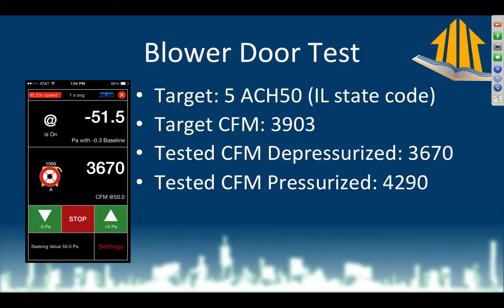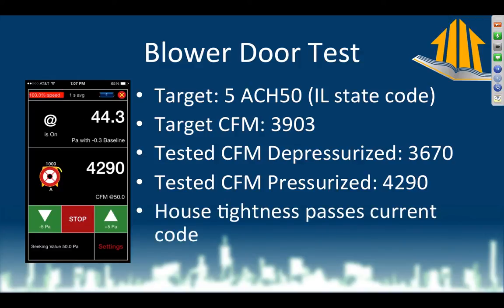Now, the pressurization number is way higher than the depressurization number. It's about 600 higher, as you can see. That's about 15%. And that is because, like I told you, there are 8 exhaust fans in this house, and each one of those has a backdraft damper that will close against air trying to come in. But they will all blow wide open when you are pushing air out of them, right? So that's normal, and you will see that. There are a couple other reasons for that, but we won't get into it.